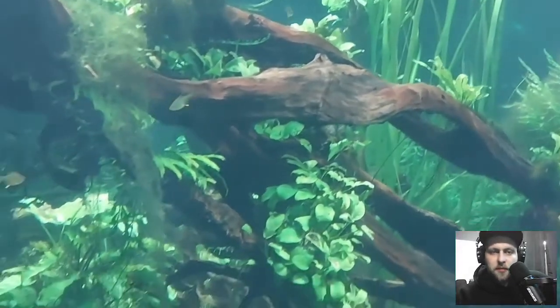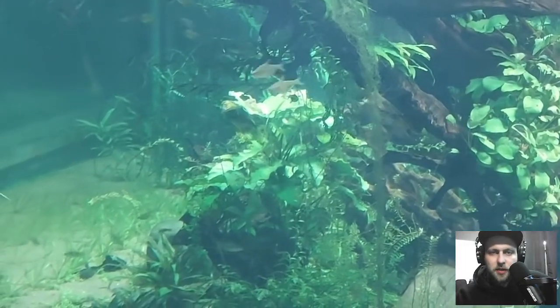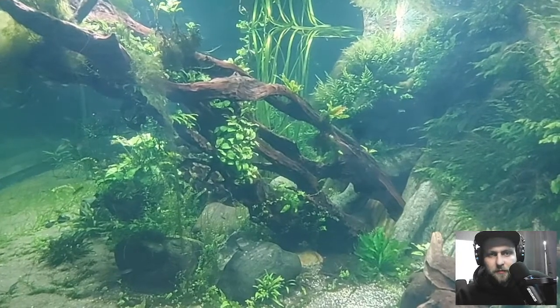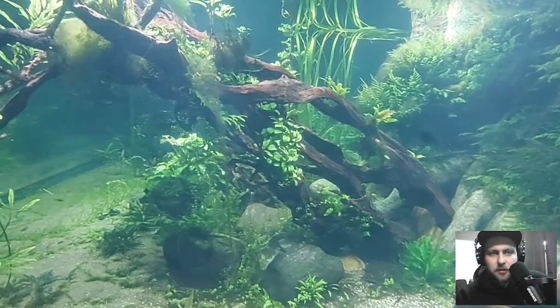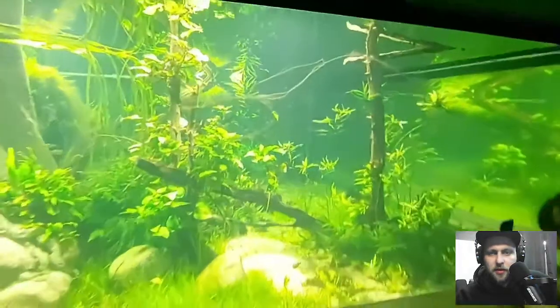Oh, nice. Some, let's call them the bread and butter fish that you would normally see in other shops, like the lemon tetras and stuff. Oh, this is beautiful, actually. That is a very, very well laid out tank. It's very, very pretty. Oh, we've got Courtney there in the corner.